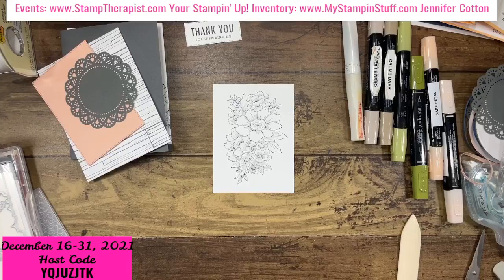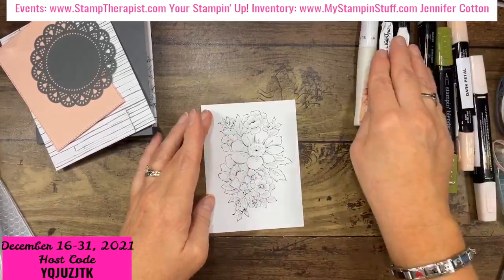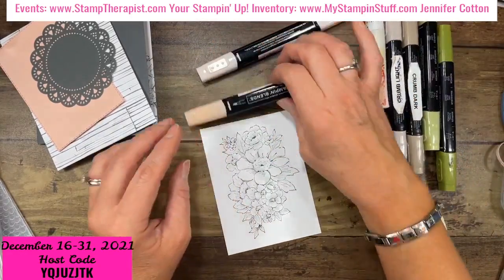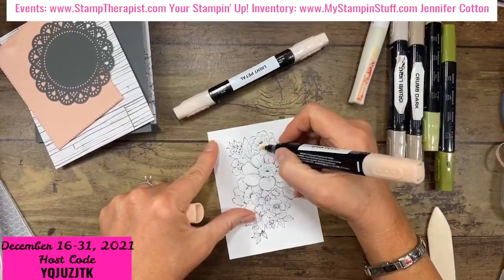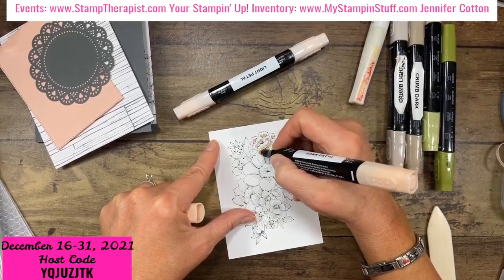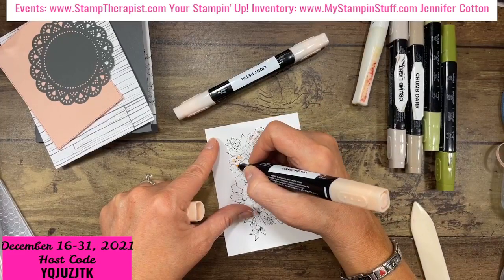I'm over here looking for my readers so I'm gonna move that camera down a little so I can see better. Okay, so I think I'll do Petal Pink first. So I'm using Petal Pink, just like before. I'll add dark where the shadows are from Stampin' Up. And then I'll go over everything with light. I'm coloring the smaller flowers toward the top in Petal Pink.